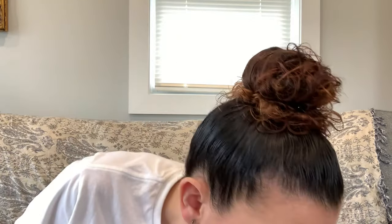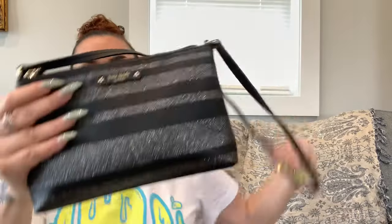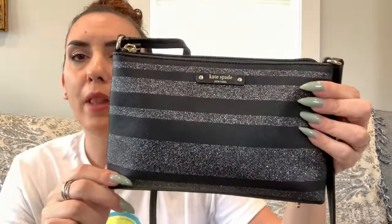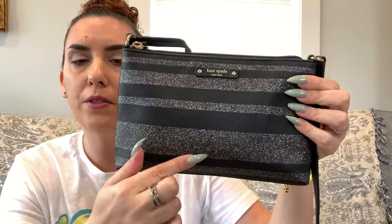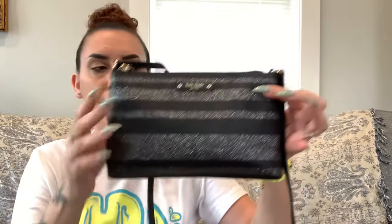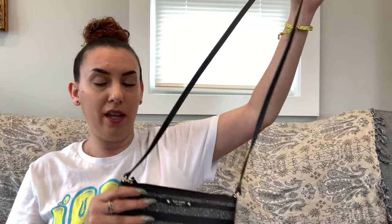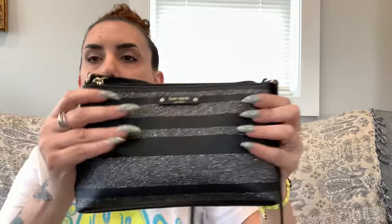Then I have this one, it's also like new condition. This is a black leather and Saffiano leather. Actually, I think it's all Saffiano leather. Black Kate Spade crossbody with some sparkle stripes. The strap is not adjustable and not removable, so it is a crossbody. If you need a drop, let me know.